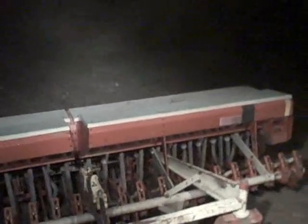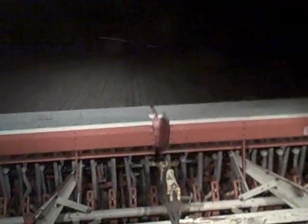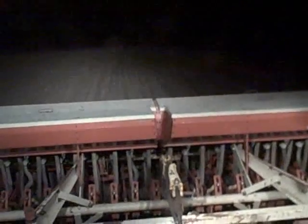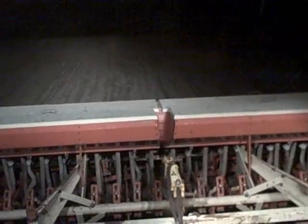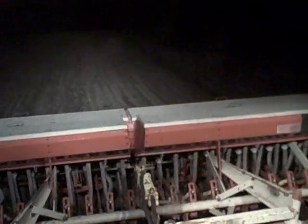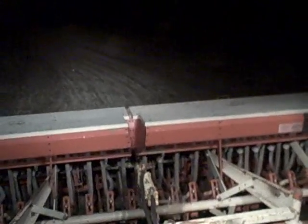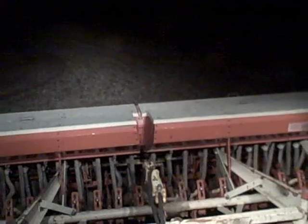That sucks. Really hoping the rain can just hold off a little bit longer. But it might let off again here, and then it'll dry up enough for me to get back in the field. We shall see.